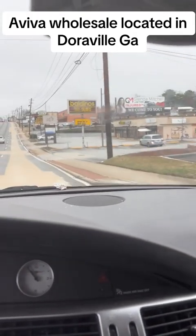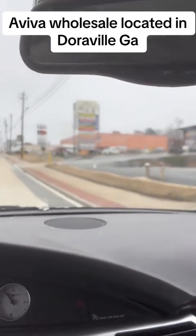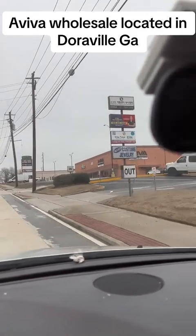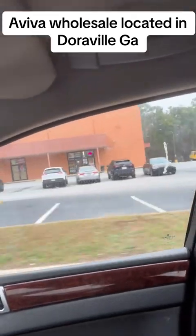Right, y'all. So we're down here on Beaufort Highway. I said it wrong, y'all. Turn right into the parking lot. It's Doraville, Georgia. So I'm in Doraville, Georgia, y'all. I know y'all gonna listen to the video and be like, she said Beaufort, Georgia. Ain't no Beaufort, Georgia. It's not, but that's where we're gonna turn right into the parking lot.